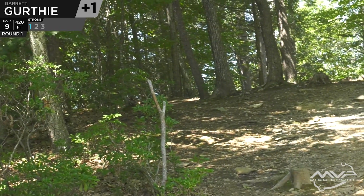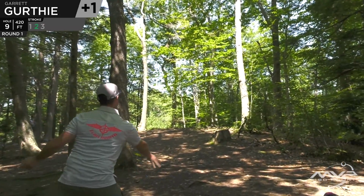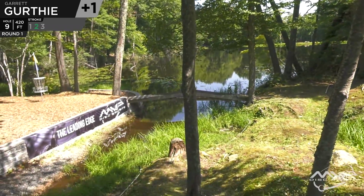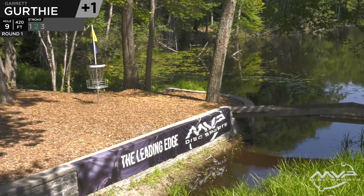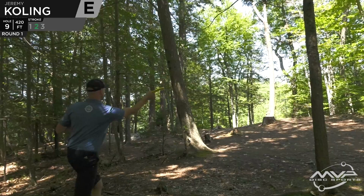Oh, kicks there. So what I like to do is just throw straight over the hill and not try to cut the corner too much, and then just have an upshot. If you try to cut the corner, you bring in all those other trees. And Garrett's going to try to get up. Ooh. Oh, it's not getting the OB there. Oh no! It's not that wide of an OB right there. Really unfortunate.